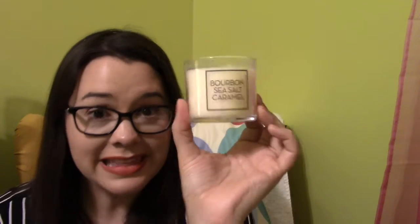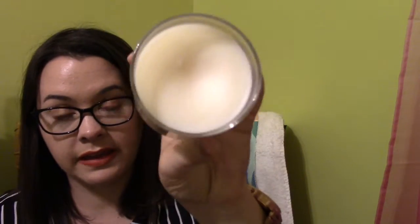The next candle that I have is from Bath & Body Works, and I did not even burn this candle. It went straight on the candle crock. This is Bourbon Sea Salt Caramel. This is a tester candle that I bought when it was for sale during the semi-annual sale. And I only put it on the candle crock because I tried to burn one of these tester candles previously, and it was awful. It stunk. It just had poor burn quality. I mean, they're not meant to be burned. Let's be honest. They're just meant so we can smell them in the store and then buy the air plug-in things. But this was amazing on the candle crock.